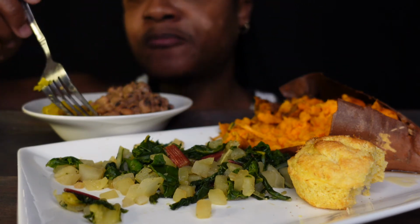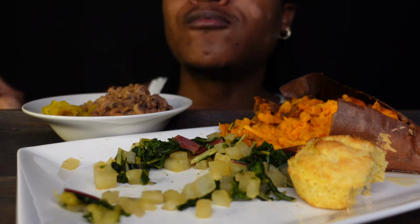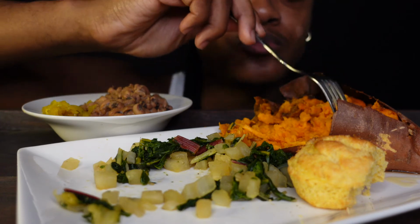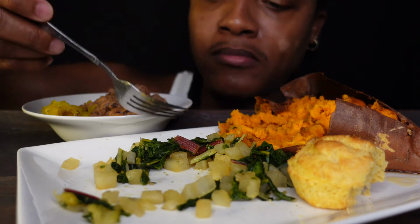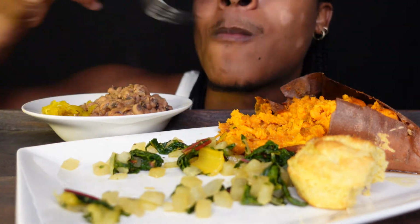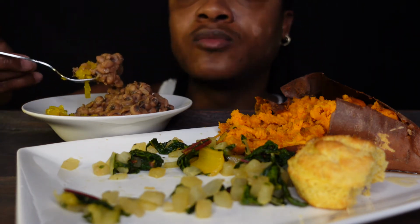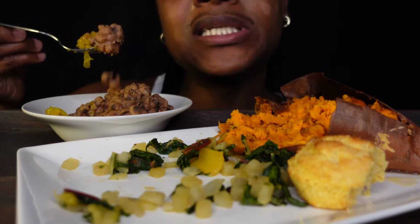Shout out to shea butter too. I have bad sun damage right here. And I use shea butter on my face every morning and every night. It be taking people years to get rid of sun damage. My sun damage is almost gone already. Shout out to shea butter.